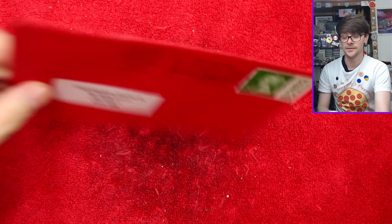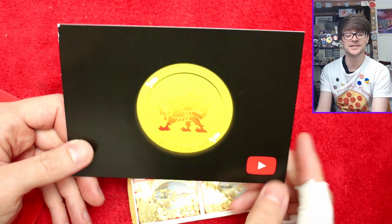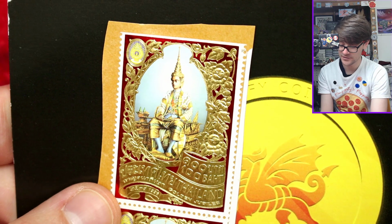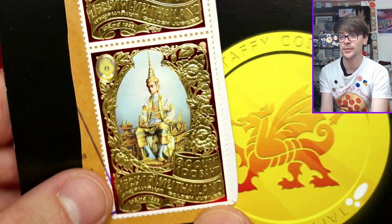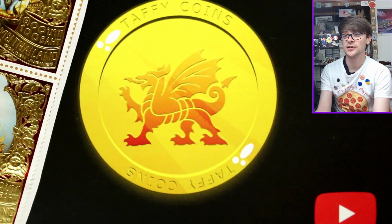Next up, we've got this letter. Oh, I know who this has come from. It's Taffy Coins. She said he'd be sending me these because they're very interesting stamps. Look at that. How ornate is this? So it's Thailand. That's beautiful, isn't it? Imagine getting a stamp like that in your post. That'd be really eye-catching, wouldn't it? And of course, Taffy has his own YouTube channel, so do go over and check out his channel too.